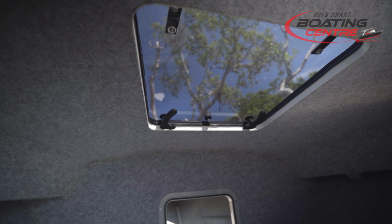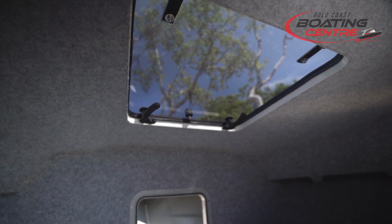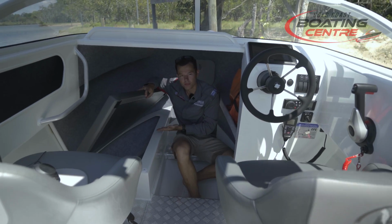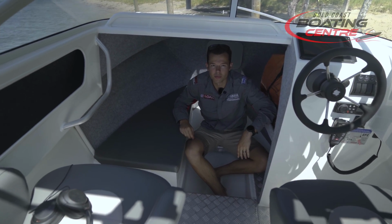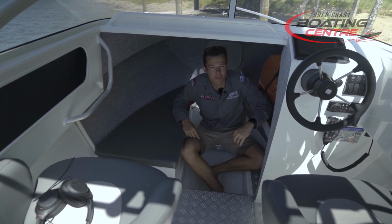So if you want that fresh air coming through, open that up and you've got nice fresh air circulating through the boat. It completes the look. You have got more storage beneath here, so if you did want to chuck some things under there, out of the weather, go for it, that's your spot. But a great all-round cab on a 5.5 metre boat, I don't think you can get much better.